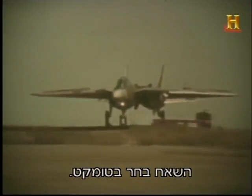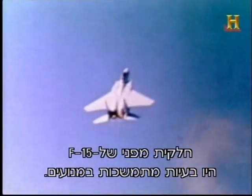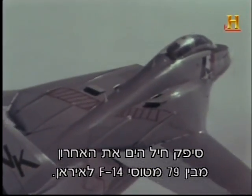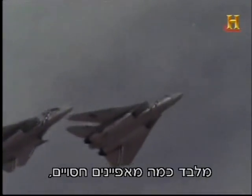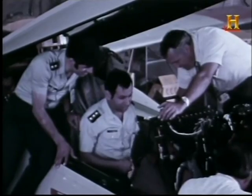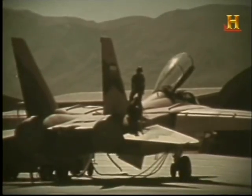The Shah chose the Tomcat, in part because the F-15 had been experiencing ongoing engine problems. In January 1976, the Navy delivered the last of 79 F-14s to Iran. With the exception of a few classified avionics features, the Iranian Tomcat was identical to the U.S. Navy's. Grumman technicians and pilots provided training and technical support.